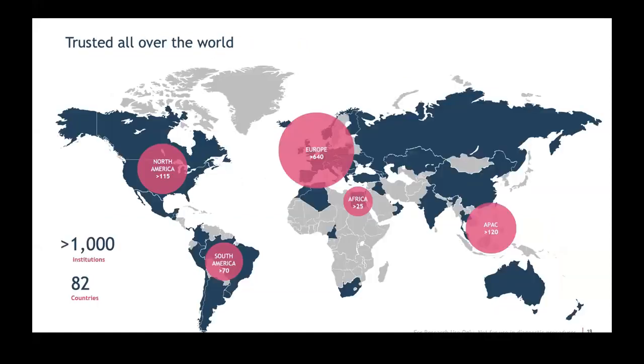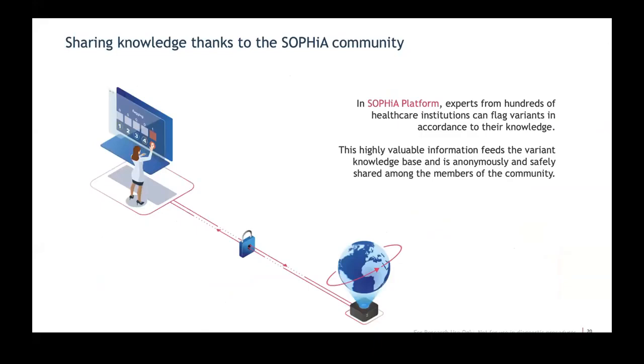So SOPHiA is actually partnered with more than 1,000 institutions all over the world. The users of the platform can share data in a safe and anonymous way by uploading them to the platform, and then they are able to flag variants and share information about the variants across other members of the community. So if in one country, someone detects a variant that they think is important for development of the vaccine, they can check in the platform whether there was someone else who annotated the same variant with a certain feature.